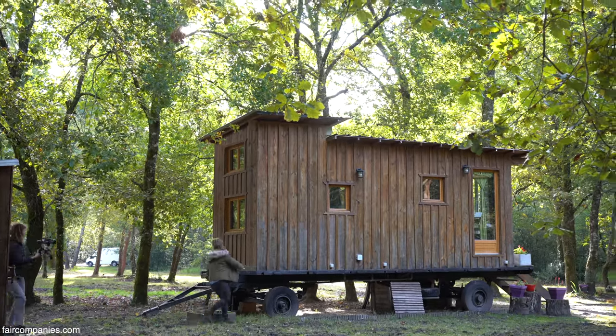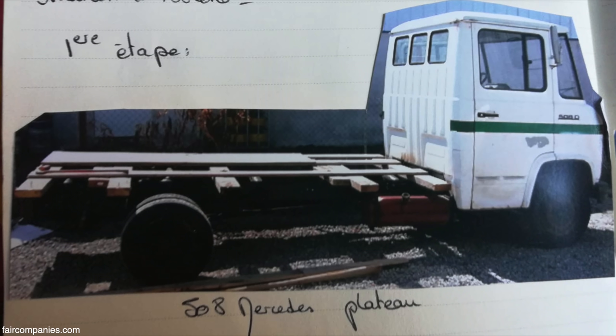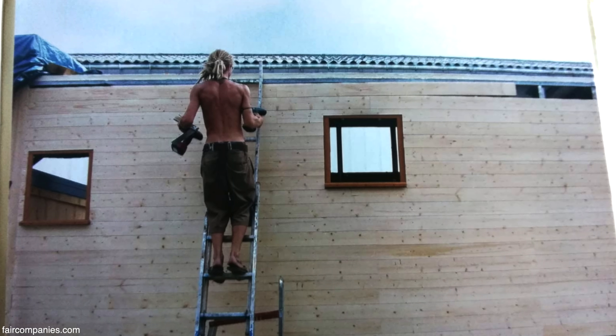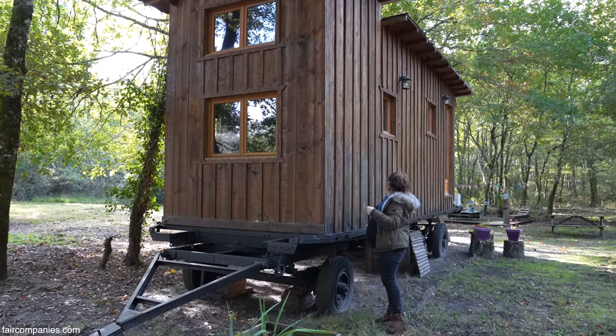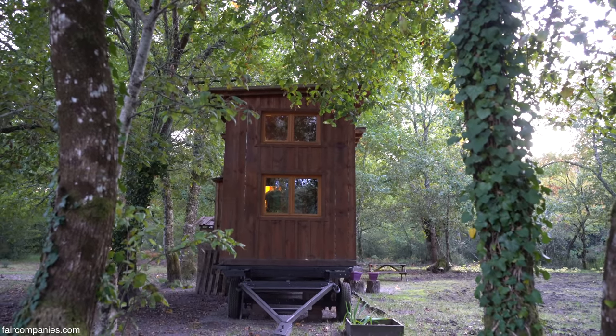We bought this part for 150 euro. It was an old farmer platform. At the beginning, it was a truck. So the dad of my daughter did it all in wood. And here, it was where you were driving. And it was like that. And then you can't see it was a truck before.